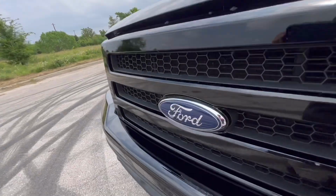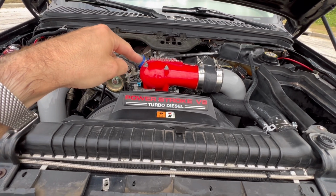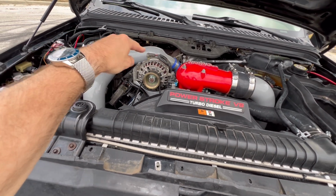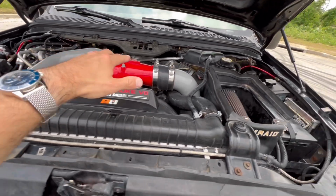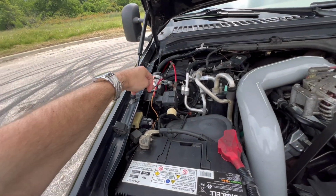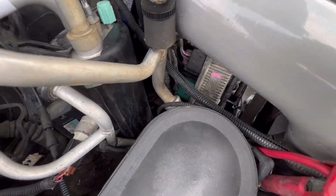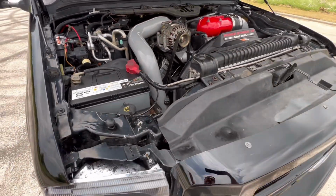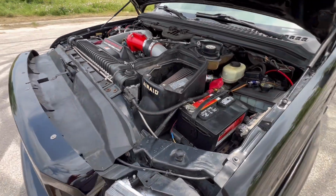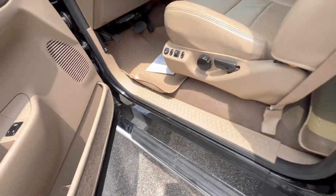This thing is nice. Whoever buys this, you guys are gonna have the nicest Excursion in the country, in my opinion. I'm telling you, this is insane. Check it out. There's your Banks intercooler. There's your, I guess, charge pipe or whatever they call that. But there's your cold air intake. Here's your Firestone air compressor for your airbags. Be hard to show you down in there, but your head studs are down there. Just gonna leave the hood open. All right, let me fire this thing up so you guys can hear it run, and I'll show you the inside.